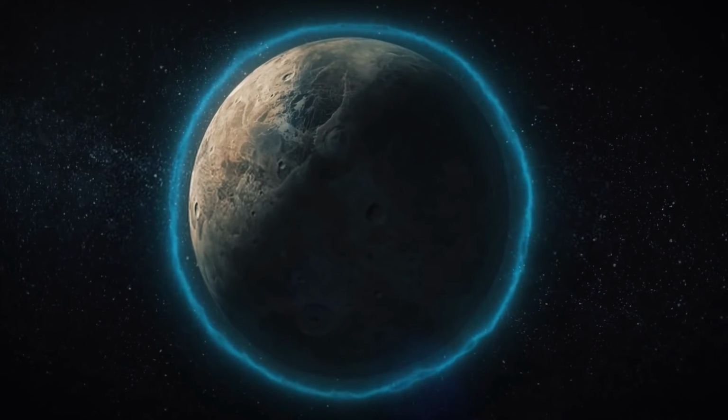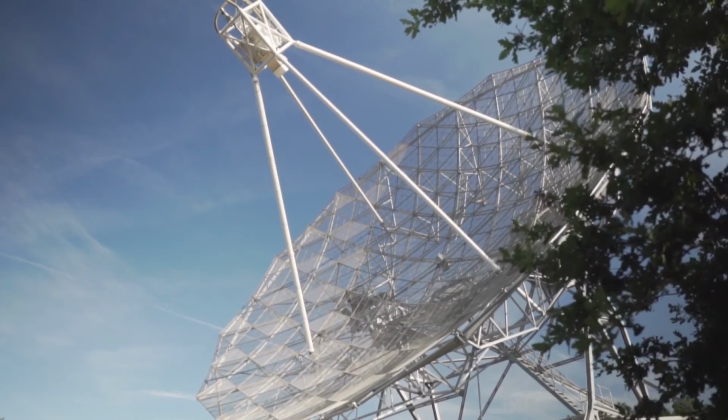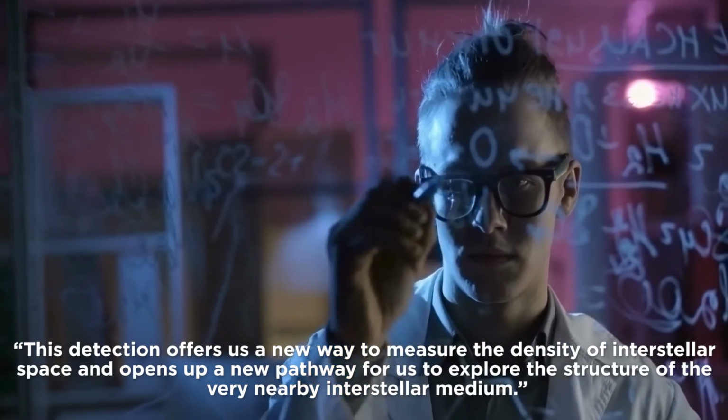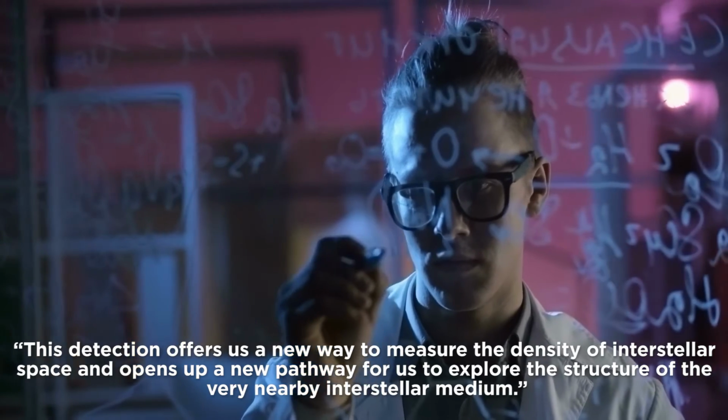NASA said in a statement the new discovery may be the first continuous measurement of the density of material in interstellar space. One of the team who helped make the discovery noted, "This detection offers us a new way to measure the density of interstellar space and opens up a new pathway for us to explore the structure of the very nearby interstellar medium."